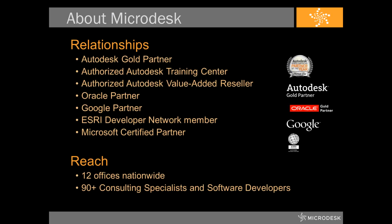Microdesk. We are an Autodesk Gold, Oracle, and Google provider. What that essentially means is we can sell software, we will provide training, customization, and pretty much anything that you might require regarding those tools, and pretty much anything else inside the AEC industry. Our reach is on both coasts as well as in Chicago, in the middle of the country. We have 12 offices nationwide, up and down both the East and the West Coast.